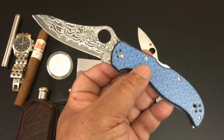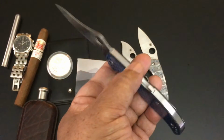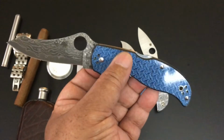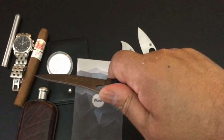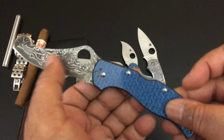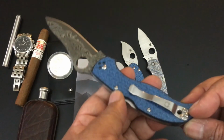15 different types of steel melded together on one side, VG10 steel in the middle, and on the other side another 15 layers of steel. Just a wonderful knife, man. I like the Stretch. People don't talk about the Stretch. Just a nice size, 3.5 inches, nice and thin, but when you put Damascus and this on it, it gets fancy quick, doesn't it? Clip, 4-way clip.